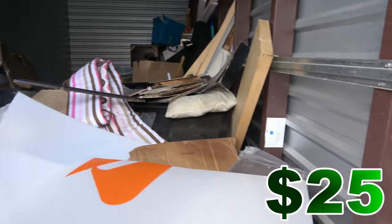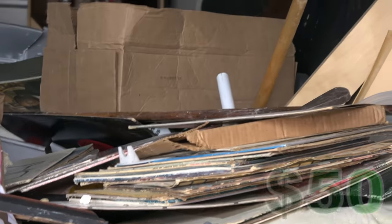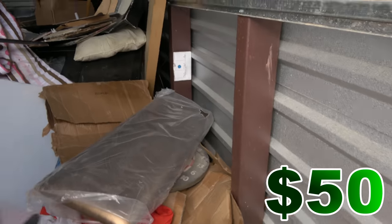You know what I just noticed too? I can't believe I didn't notice it. There's another pile of records there. I look right up there. And the one on top even looks sealed. But we have a broken up Boost Mobile sign. If I wanted to find broken advertisements, I could have done dumpster diving.